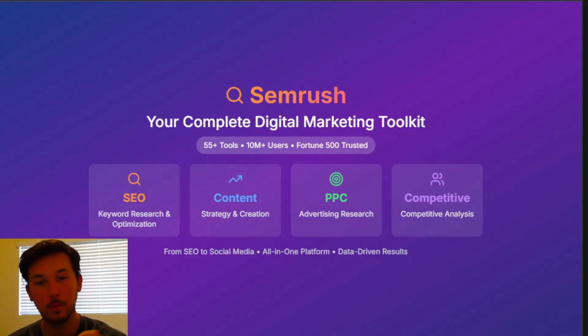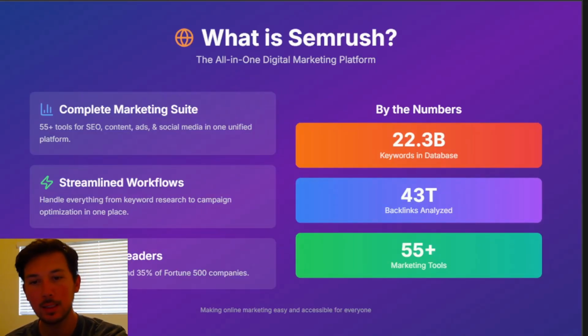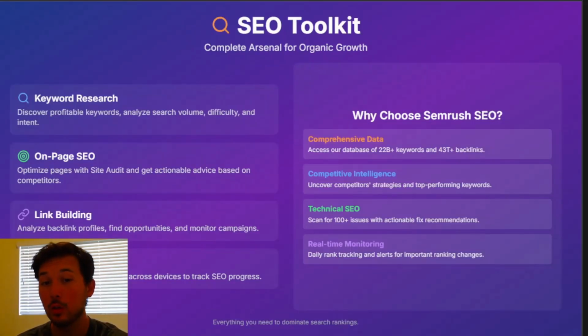So, 55 tools. But let's be more specific. Search engine optimization, content strategy, PPC, pay-per-click, or advertising research, and even competitive analysis. Each of these could save you endless amounts of time so you can focus on operating your business. So what is Semrush? Well, it's a platform that is a complete marketing suite all in one. And you can do this through the SEO toolkit.